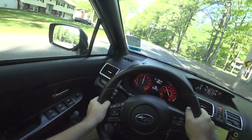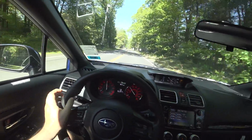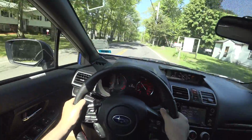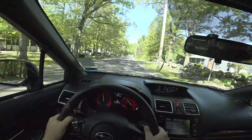Not gonna lie, my heart dropped a little bit when I saw him peeking around that corner. Because some people, I have fun on this road, but I won't go more than 10 over the speed limit at any point in time. But some people do 70 through here. It is nutty.